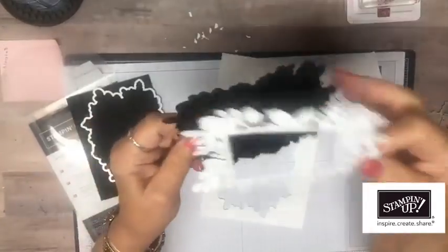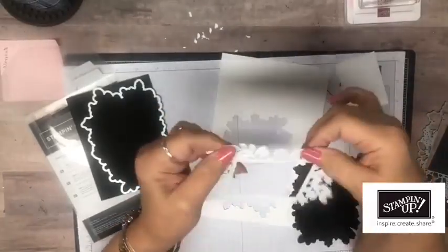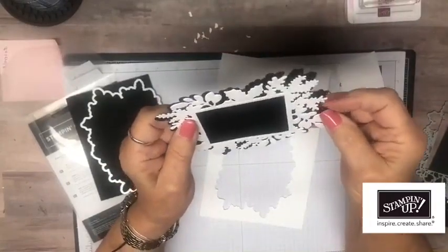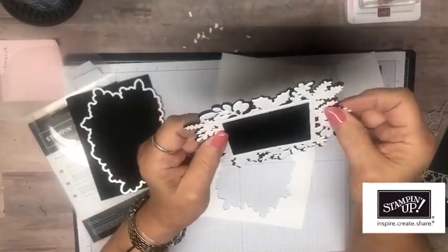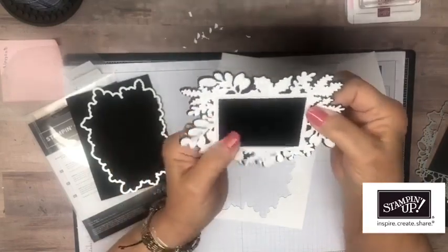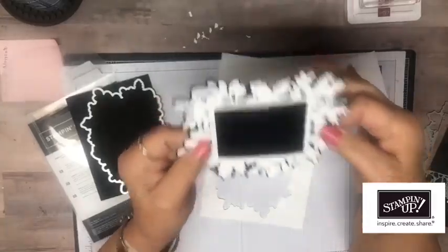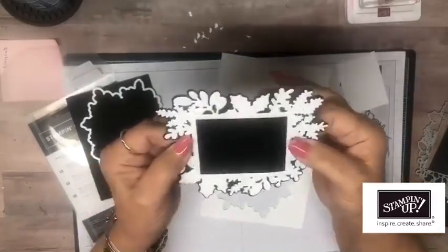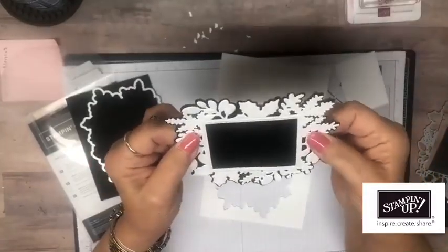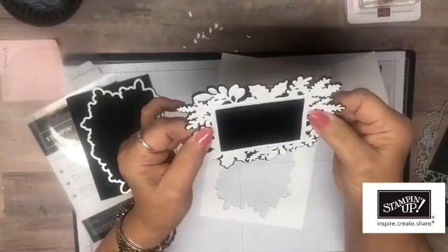However, it becomes a nice little shadow. Wait, let me get all these little pieces out of here. A nice little shadow behind this embossed part, so that you've got that shadow behind it. And so that's what, again, my aha moment was, and what I started playing around with something else then to give this a little twist.